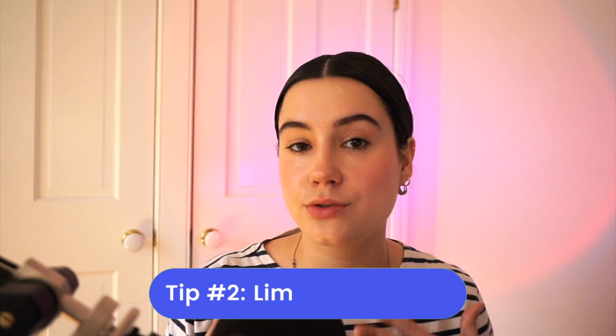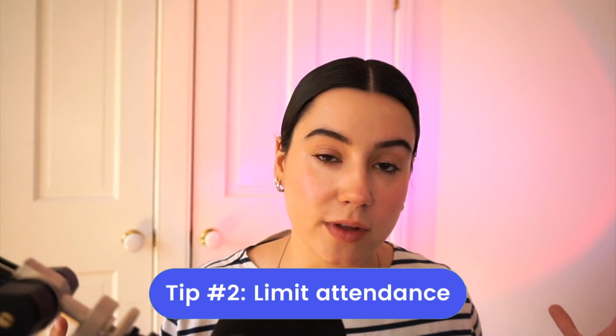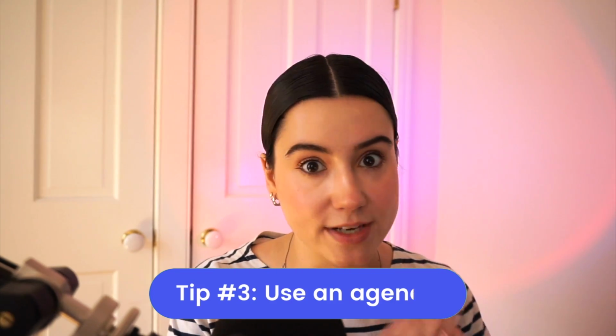Tip number 2 is to actually limit attendance. Like we talked about, a lot of these team meetings will pull in a lot of people across departments or across the whole company. And unfortunately, the more people that you have, the less interactive and productive those team meetings can become. It's important to ensure, looking at the invite list, that everyone attending the meeting has a very clear part to contribute to the meeting. If they're not essential to the conversation, spare them that time so they can dedicate it towards other priorities. Tip number 3 is to always use an agenda.